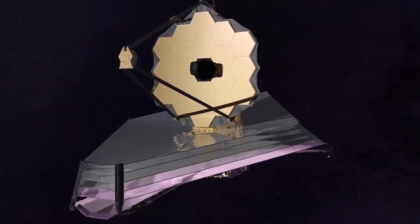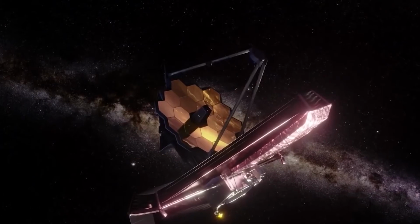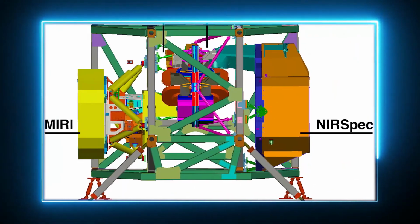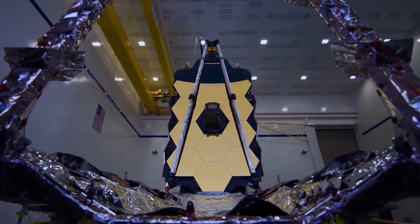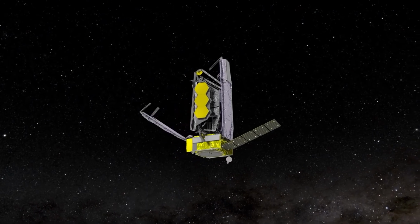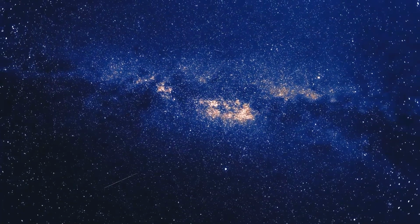Once the JWST was launched, it underwent a series of science and calibration tests, including the deployment of the sun shield, as well as the telescope deployment, instrument turn-on, and telescope alignment. According to the Space Telescope Science Institute, the best images from JWST will start to appear about 6 months after launch, though we may possibly get to see some first light images slightly earlier.